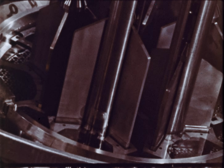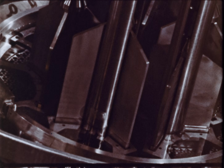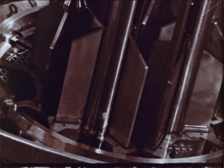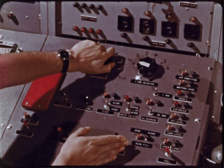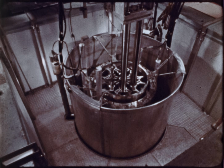When all 6 are withdrawn, a point is reached at which the reaction is slightly supercritical. Then the rods are repositioned at the critical point to hold the level of reaction constant. When the rods are reinserted fully, the reactor becomes subcritical, shutting it down.